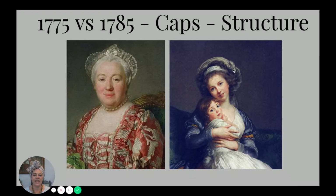Whereas by the time you get into 1785, you've really lost that idea of structure, not only with the caps themselves, but you're also starting to see things like turbans, like pieces of fabric that are just sort of woven into the hair. You just have this sort of softness to the top of the head and to the object that's being worn on the top of the head that's not really seen in the 1770s. So it's this difference between being crisp and structured versus being soft and unstructured, which is a really critical change in the fashion styling for this 10-year period.